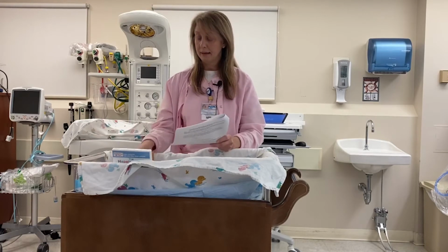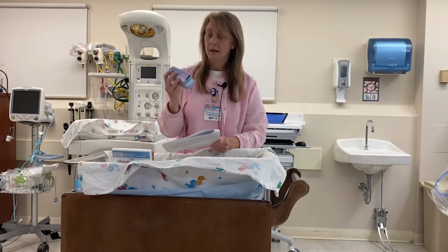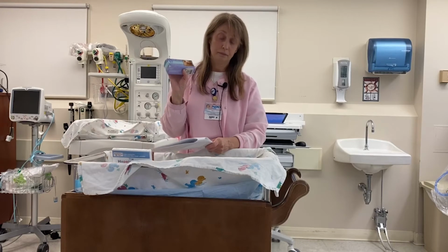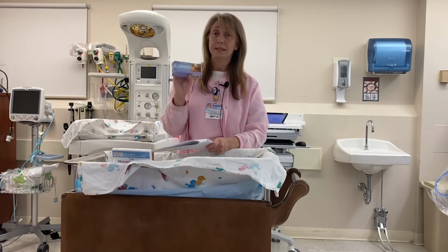You don't need to buy, and I know there are people who are buying lanolin. Please do not use this. I always say, if you don't eat it, you cannot put it on your nipple because your baby will be eating there. So it's not something that's natural.